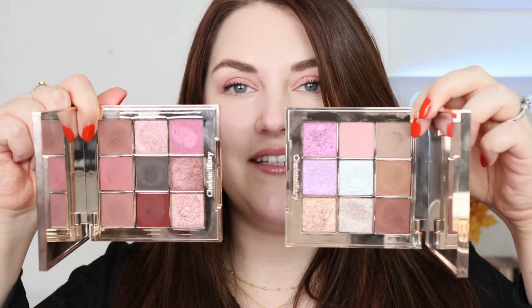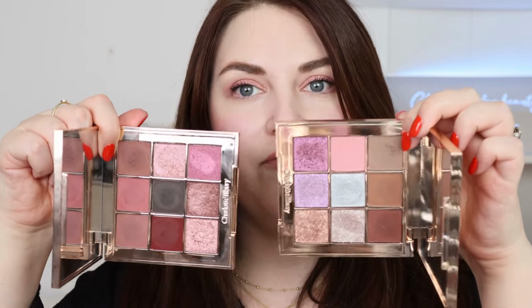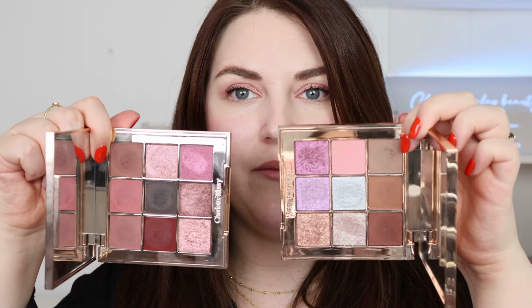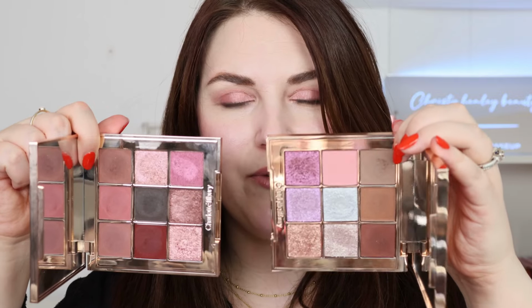So I loved last year's palette as well. Like I said, I've used it a ton, but last year there really wasn't any redundancies, which was nice. But I feel like the color story was a little bit more random. I didn't fully know how to use that silver with the other shades that were in here. And even the purple I wasn't 100% sure on. So I feel like last year's palette, while beautiful, wasn't as cohesive as this one. This one is definitely a very cohesive color story.